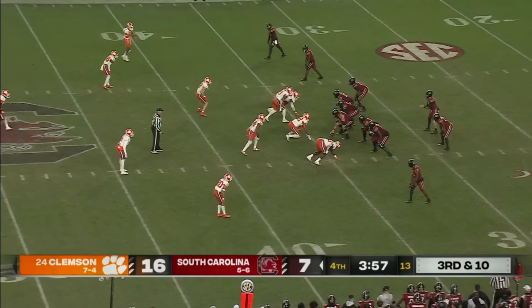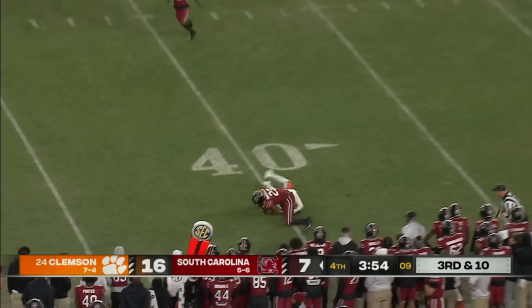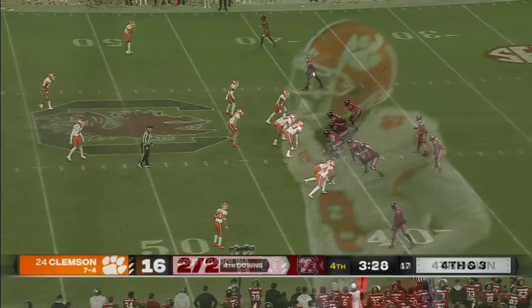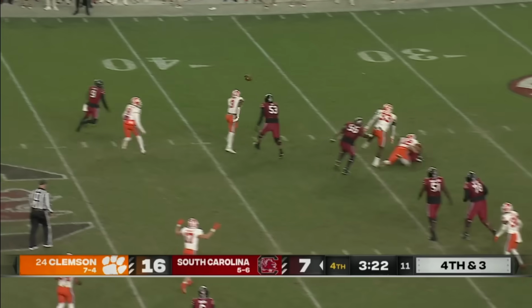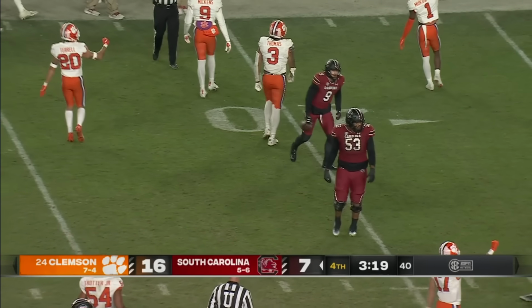There's Shipley. Xavier Thomas have played a whole lot of football together. On the third and 10, out of the backfield, it's Braswell. And he's tackled. Rattler flushed on fourth and 3. Can't get, well, he gets rid of it. It's caught, but short by Doty. Turnover on downs.